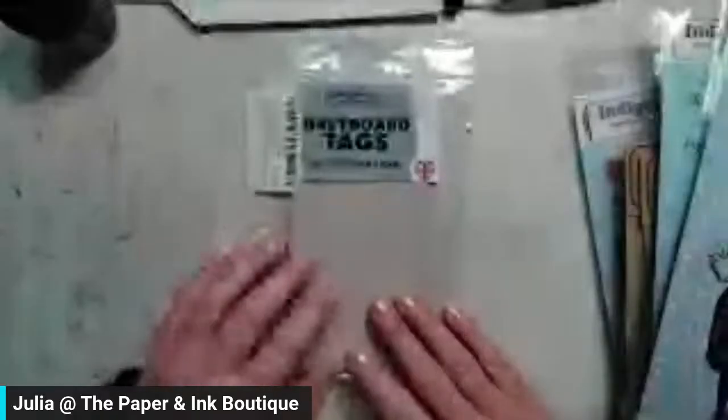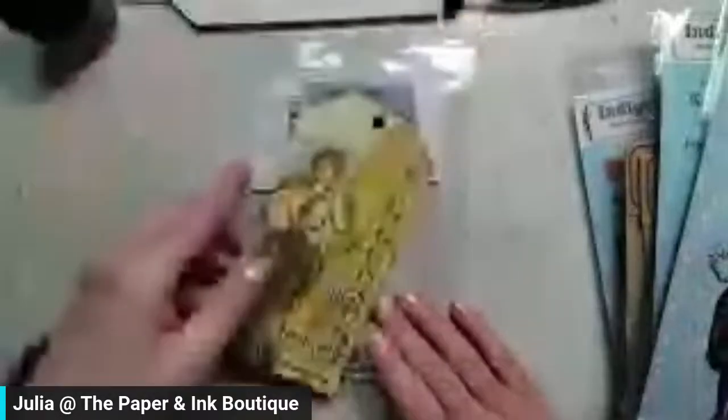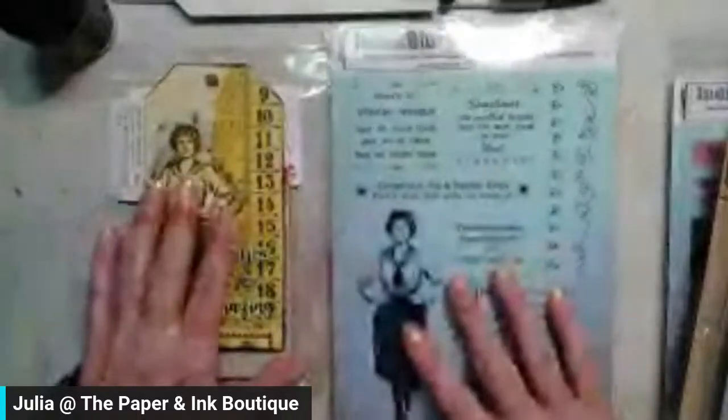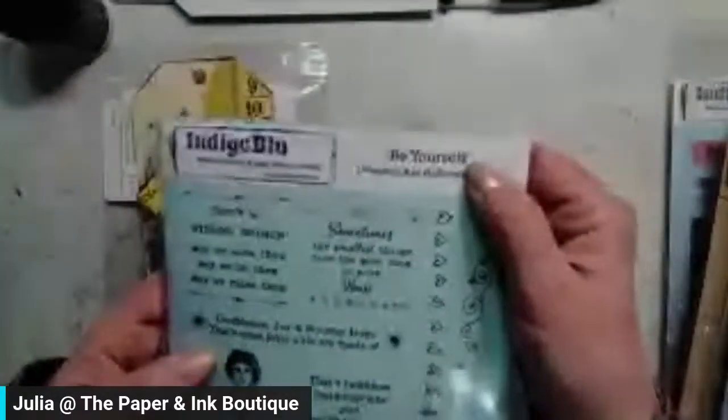Okay. So I'm actually going to be working on one of the gray board tags, and that's what I created this out of. Now, these are pretty thick. They're pretty sturdy, which I really like. So that's what I'm going to be creating, but I am going to show you the stamp I used. So this one here is called Be Yourself.